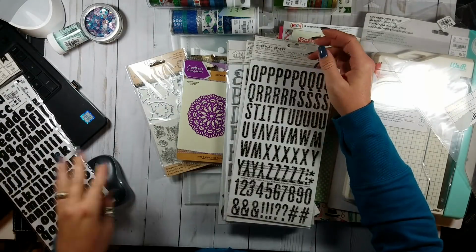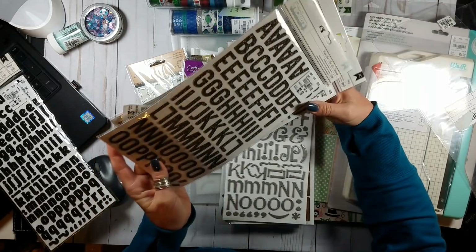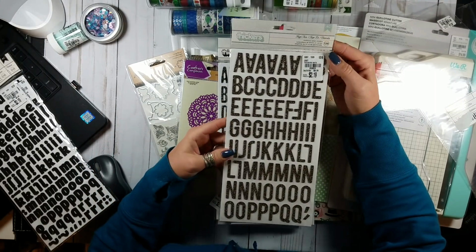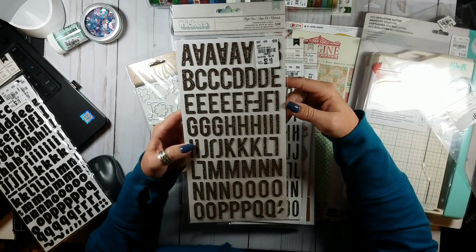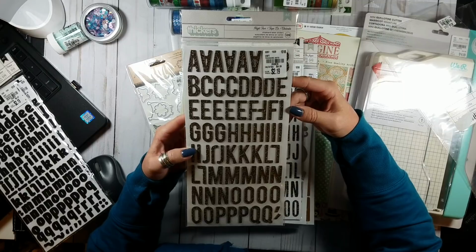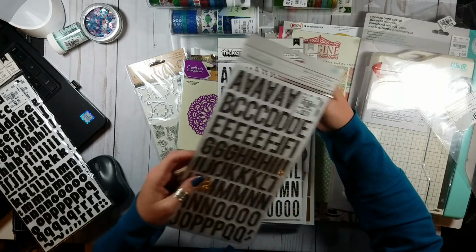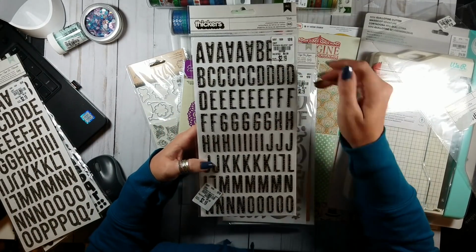I talked about in my last video how the thickers have gone up in price here recently from $1.99 to $2.16. This is High Five. It is black with like white paint splatters. Item number 2038616. It's chipboard, and you do get letters and punctuations. Another black one, and this one has like writing on it.